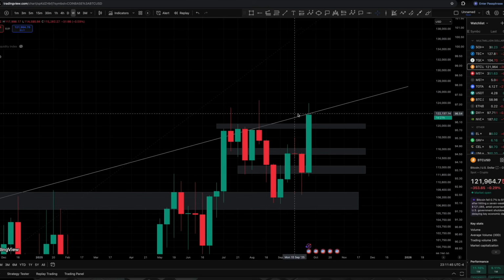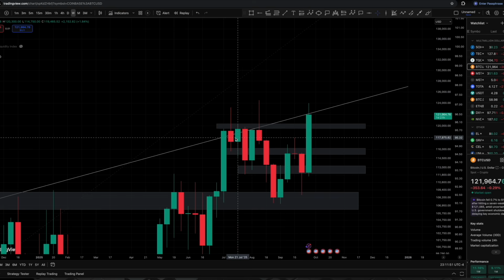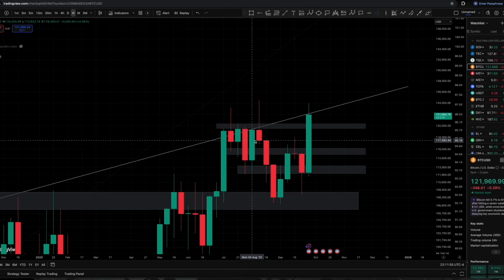I mean, if we can get a close above this upward sloping trend line, that's going to be incredibly powerful, as we've only had 2 closes above it and they reverted back quickly.